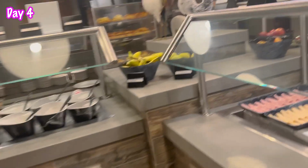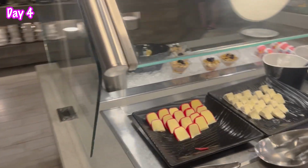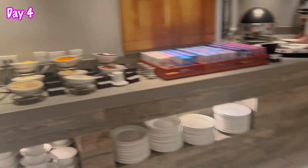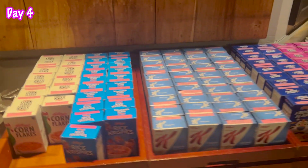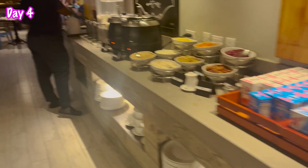So as you can see, they have a widespread of options from fruits, pastries, parfaits. They really cater to both locals and international persons. Of course, they have your cereal here and the toppings. They have different breads, butters, spreads.